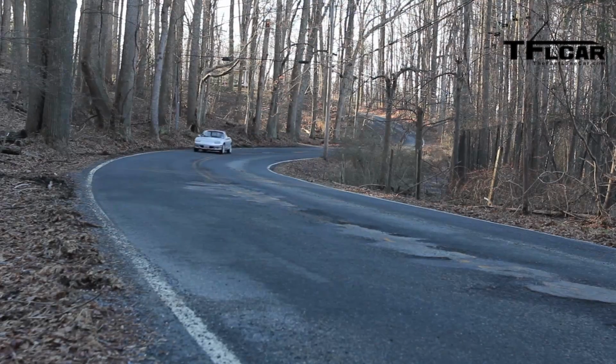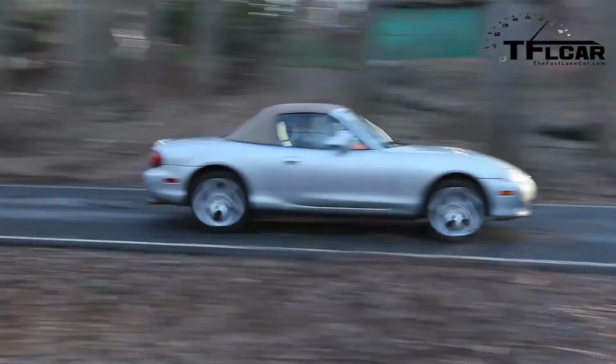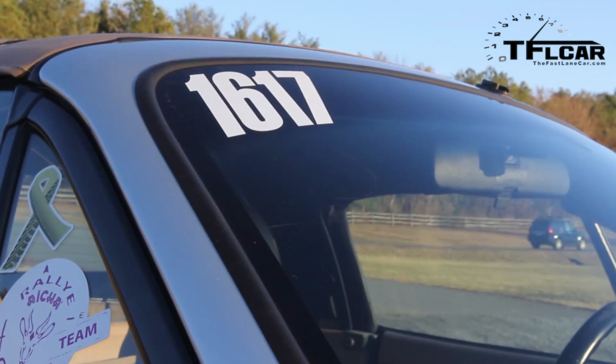Now, some of you might have noticed that I do have a race number on this car, 1617. I don't race this car. A lot of people do race Miatas. They're the huge spec Miata class. They're a lot of fun on the racetrack, on a road track. They're easy to maintain. They're cheap to modify. All I do with this car is autocross it, and very, very badly at that. Now, this 1617 is the number of my off-road race car.